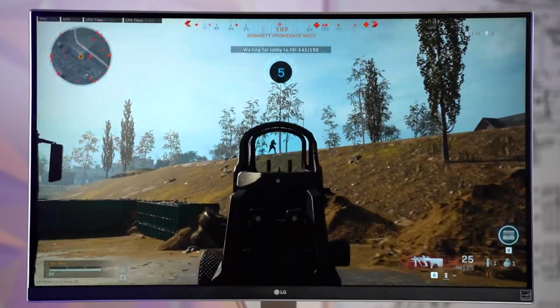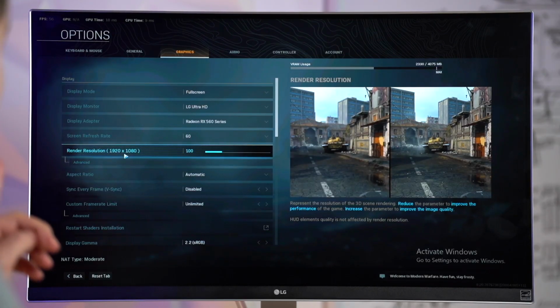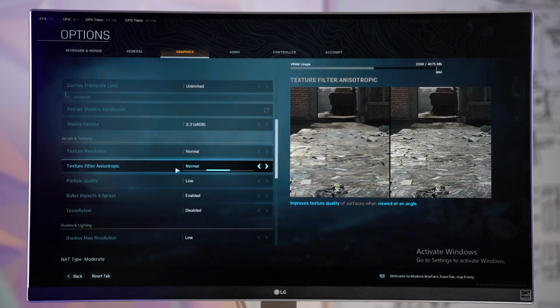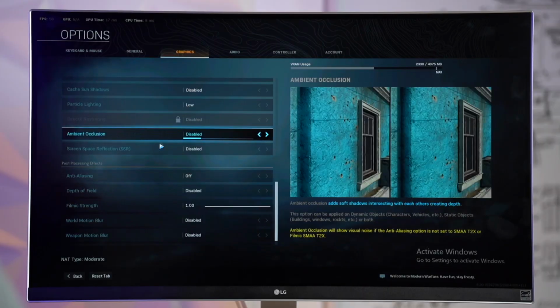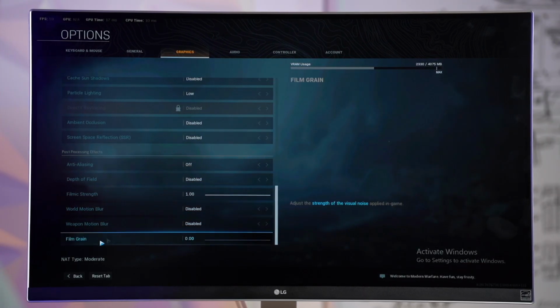So I already played this a couple times and I found the optimal settings for this ridiculously cheap $350 PC. We've got 1080p resolution, no frame rate limit. We've got the textures on normal, shadows on low, all of these settings disabled that really don't matter in a game, especially for Battle Royale. All right, so check this out.